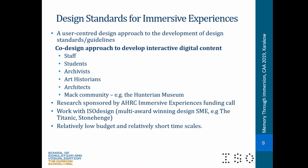The staff were a community, the students were considered a community, the archivists and the art historians, and also the architects involved in the reconstruction of the building were considered a community. And there is quite a large community of interest, both expertise in Glasgow itself, around Charles Rennie Mackintosh, the architect. So in our design process and our construction process, we borrowed very heavily from these groups of people using the kind of focus group methodologies that have been developed through ACCORD and STRAT projects. That's the key element of it.